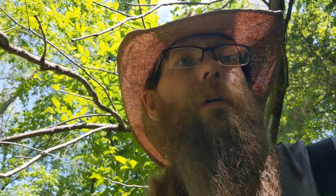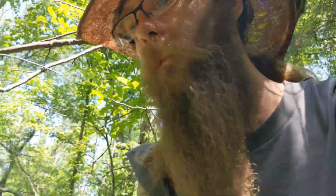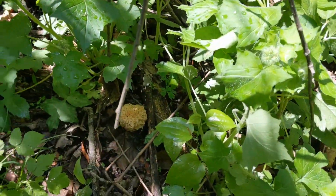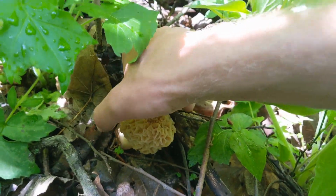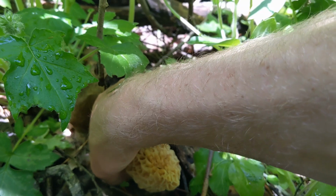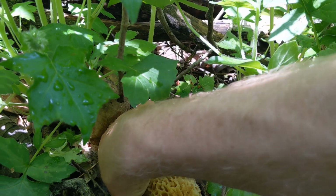Join a foraging group. Even now, when I was a noob, it would help me learn terrain and where people are finding them, when people are finding them. There'll be posts, hopefully in your area. And they can help confirm finds too. These do have lookalikes, just to be aware. And it's fun to share with like-minded people.